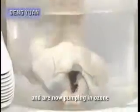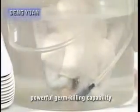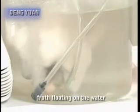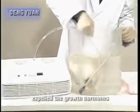We have placed this raw chicken, washed with water, inside a transparent bucket and are now pumping in ozone to utilize the ozone maker's powerful germ-killing capability. After 30 minutes, we find some disgusting-looking froth floating on the water. This shows that the ozone has completely expelled the growth hormones and toxins out of the chicken.